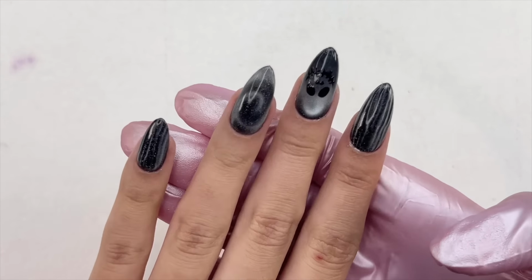Well, I think all of the nails except for this Jack Skellington nail here did take multiple attempts, but it's okay because I like the outcome. And generally when you are doing a cat eye nail set, it will take a couple different tries just for you to be able to perfect the design. But now I am finished with the nail set.